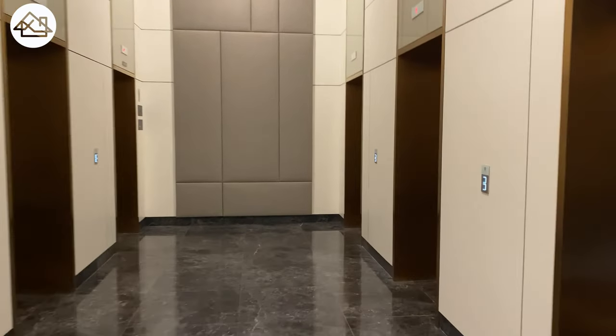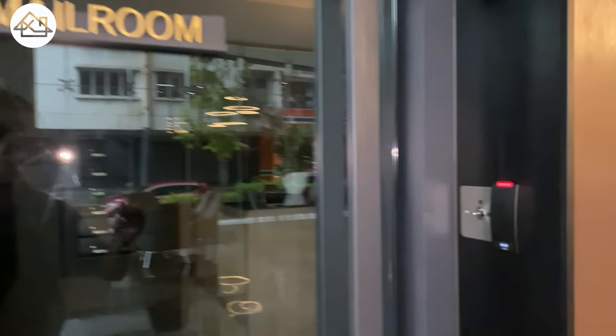So let's go up. This is the mail room. Let's go in and have a look. Wait, where the heck is the light? Why got no light, man? Okay, I don't see a switch anywhere, but this is how the mail room looks like. And you'll be given two keys to actually access the mail room.